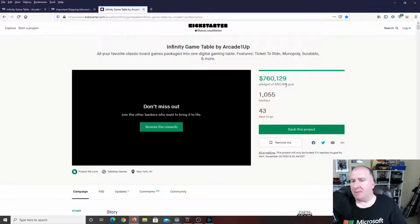As you can see, they had a $50,000 goal, and they've destroyed that goal tenfold. So $760,000 earned just by people backing this particular product. So I think that's saying a lot, that a lot of people are excited about this particular table.